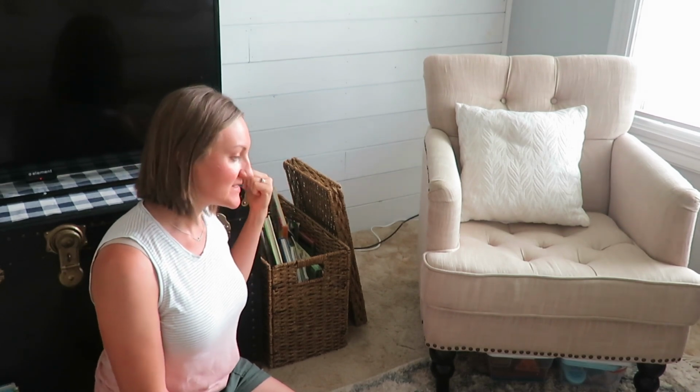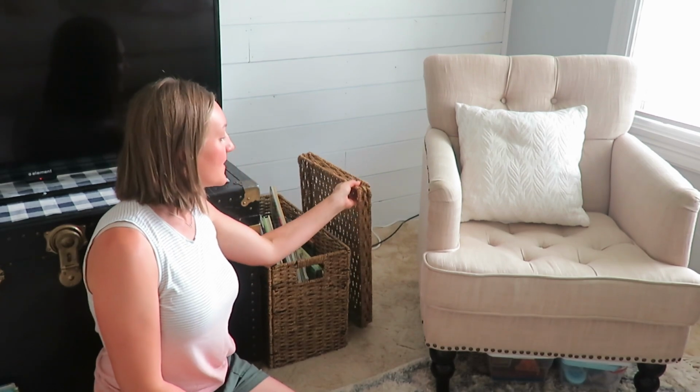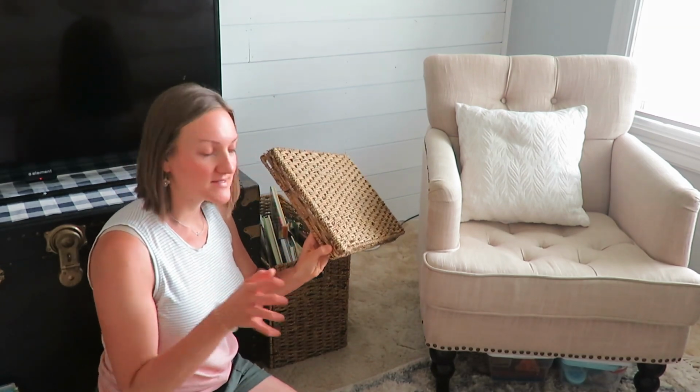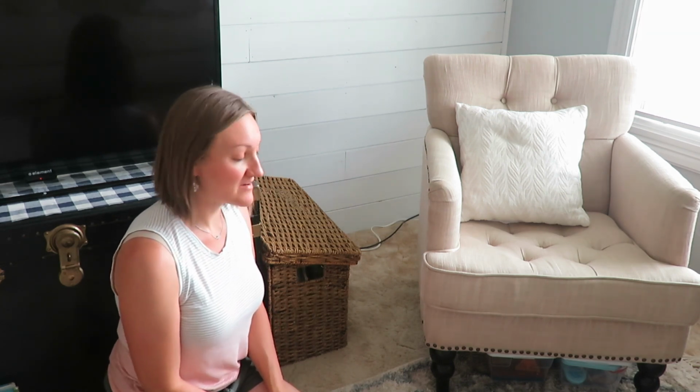This basket is one of my favorite baskets I have found. We use it next to our TV, where my grandpa's old army trunk is that we have our TV on, to store books. Now it does come with a lid, and we sometimes put the lid on. But to be honest, we're getting books out of there all the time for our girls, so we really don't keep the lid on very often.